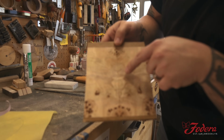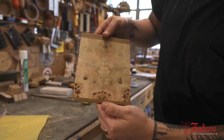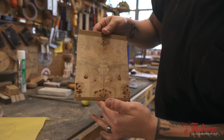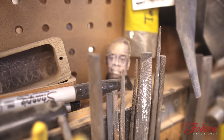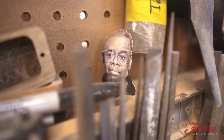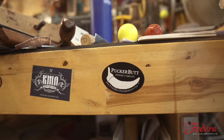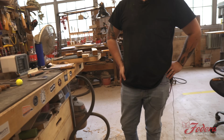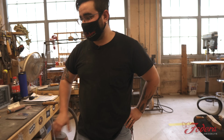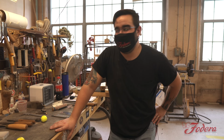Even a couple things like this I found this morning. There's a nose and some lips right there and kind of a bit of a chin. It's kind of like an H.R. Giger image. I think it's kind of cool. I have an H.P. Lovecraft thing there. I have this Anthony Jackson, the patron saint of bass, always watching over. Pucker Butt Pepper Company, love them. They make some of the hottest hot sauce in the world. Hot sauce is a big deal around here. Yeah, there's a lot of us that love hot sauce. We like hot sauce, metal, and wood.